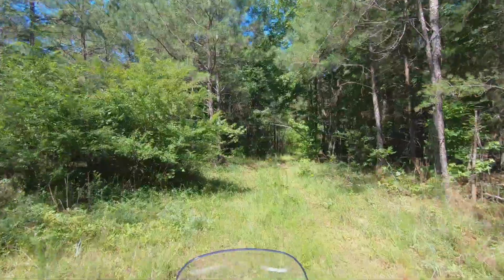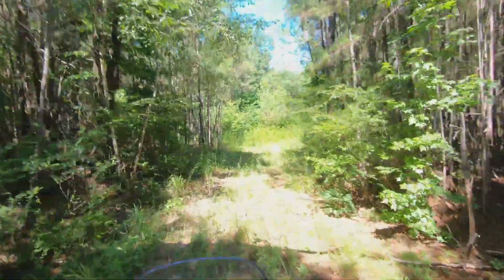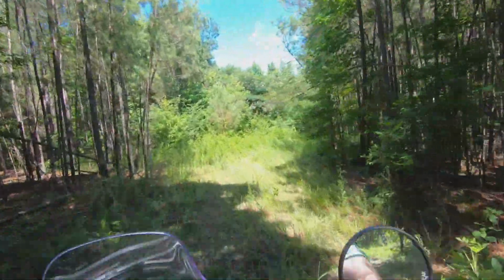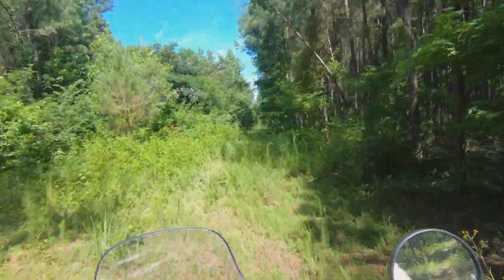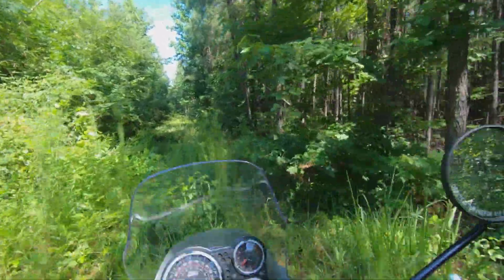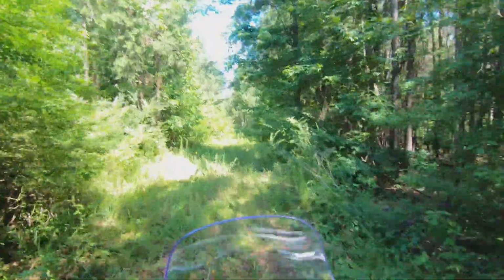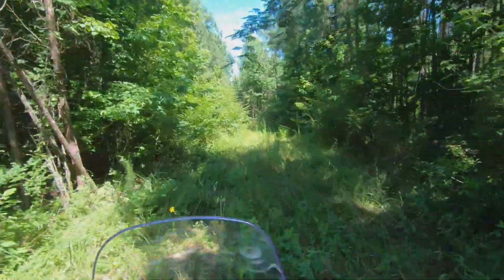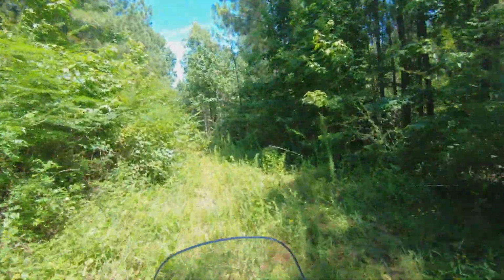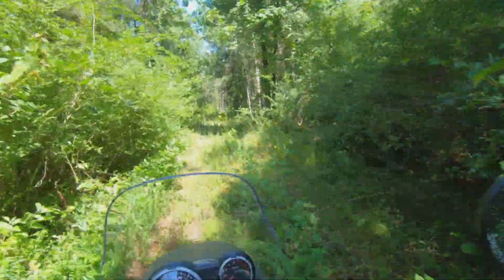Not real familiar with this trail. Like I said, I've never been down this particular spot, so I'm kind of just taking it slow. Looks like it's gonna grow up. Maybe there won't be no down limbs. I gotta remember, Casey doesn't have his dirt tires on his bike yet, so he may have a little bit harder time than I am putting old Triumph and the Royal Enfield through it today.